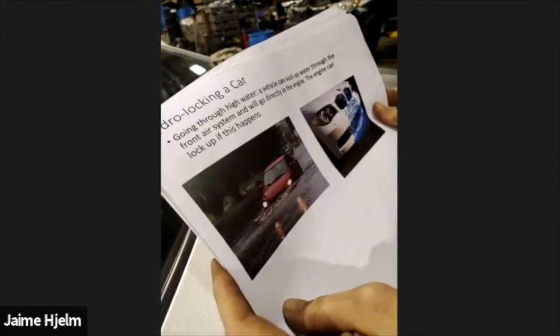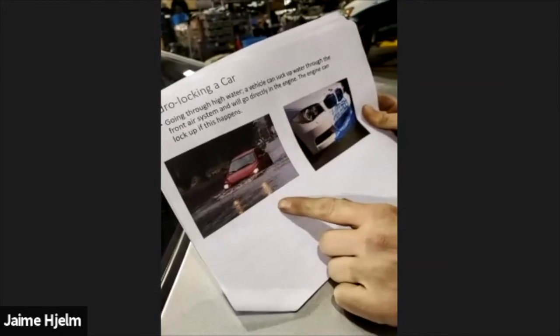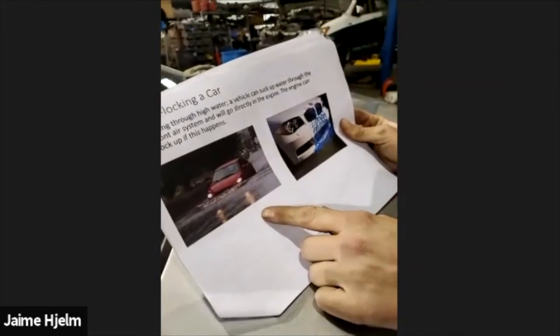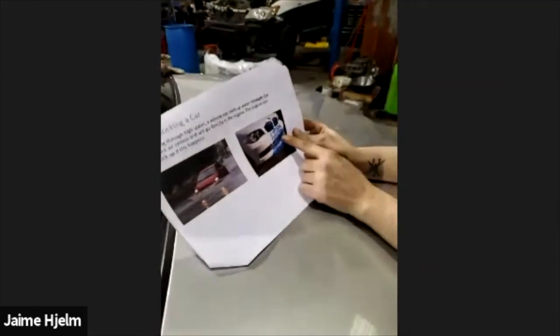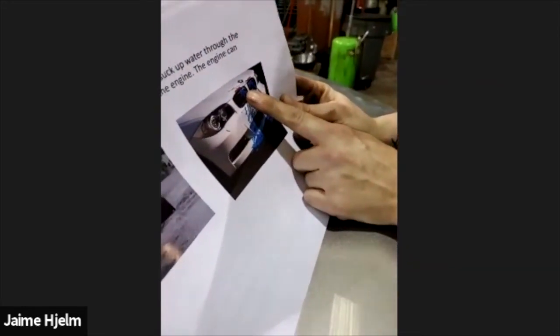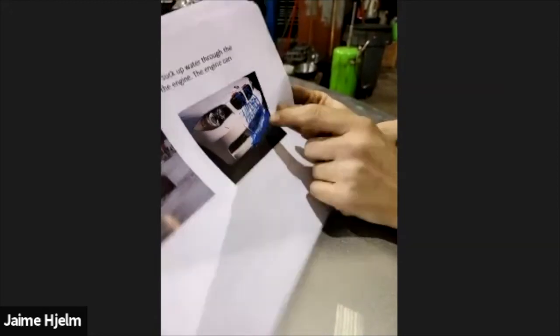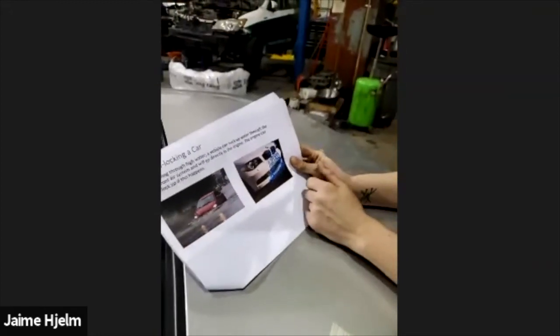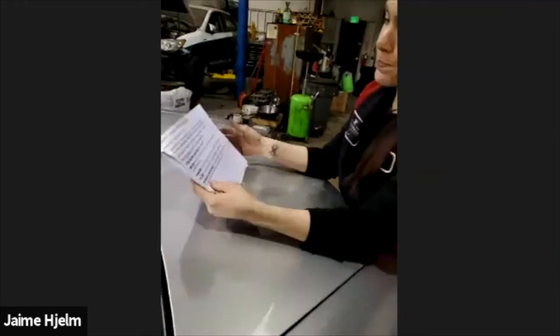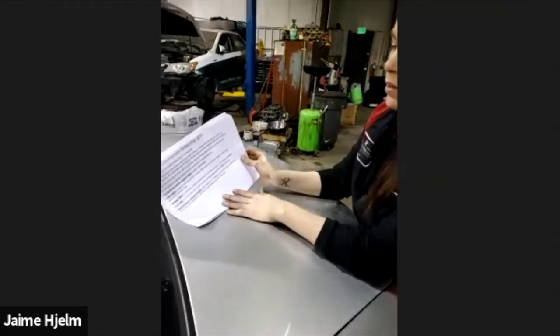Now, this is kind of a funny picture, but I don't know how Blue Island is up there, but here in the Fox Valley area, we do get flooded streets. So I like to remind the younger people, do not drive your car through something like this. The water can get sucked up into the engine and you can lose your engine. The engine will lock up. It will be gone. So this is what's called hydrolocking a car.